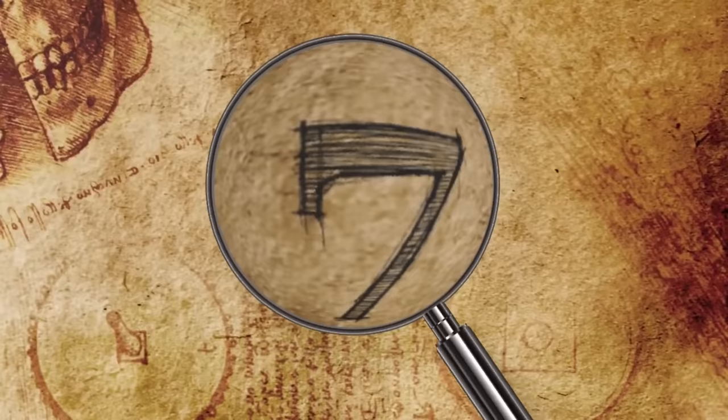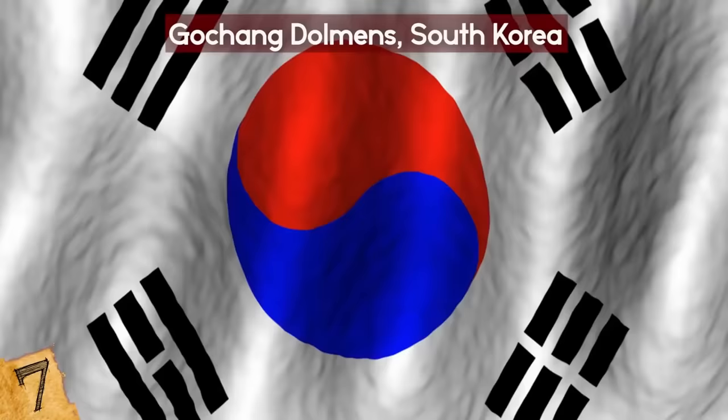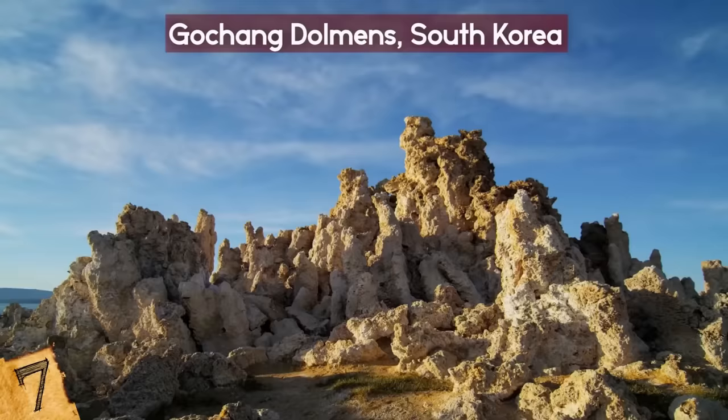Gochang Dolmens, South Korea. Dolmens are tombs made from large stone slabs and can be found at megalithic sites around the world. The place with the most concentrated number of them, though, is South Korea, where there are three sites with a particularly large number of them.